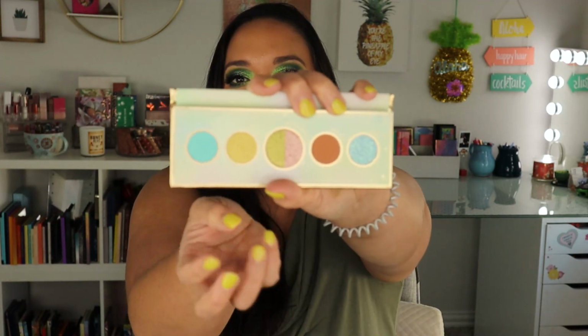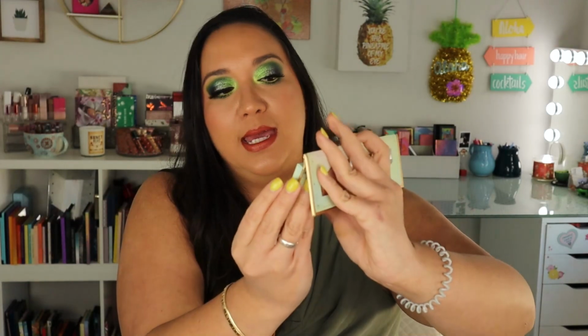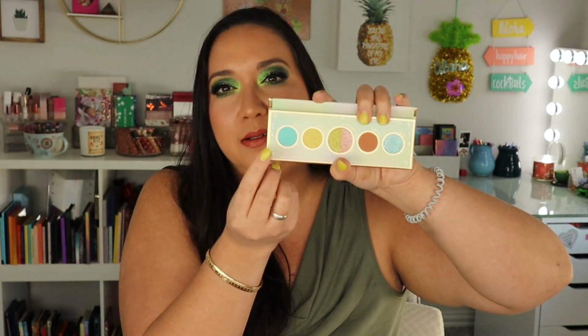Like, if this was maybe a really dark brown, and then maybe we change this to more of a transition, like a mid-tone shade, I think this would have been perfect.